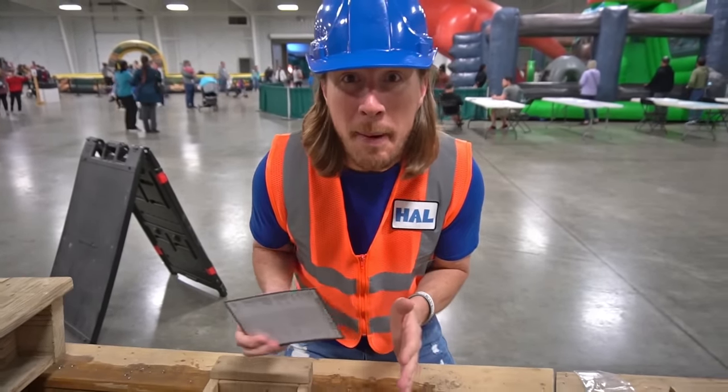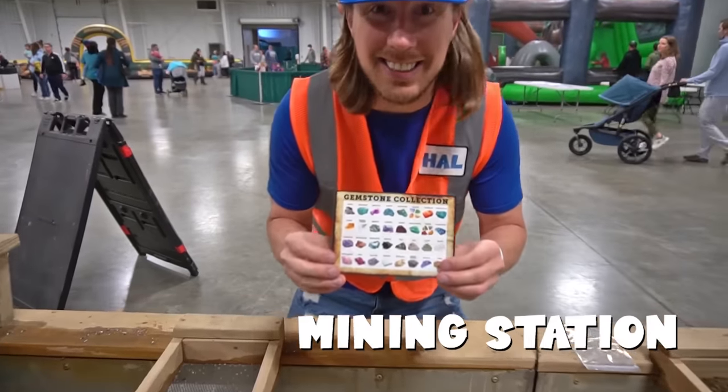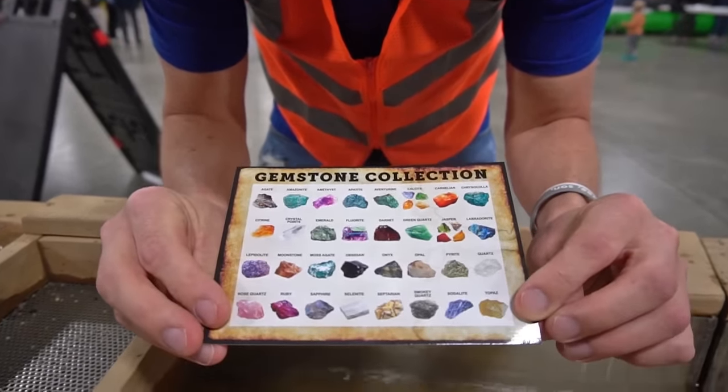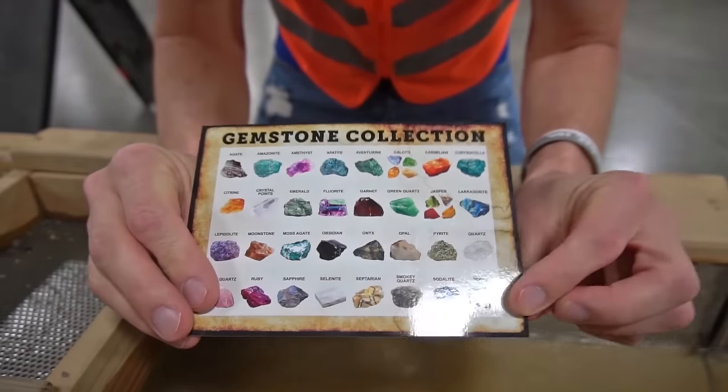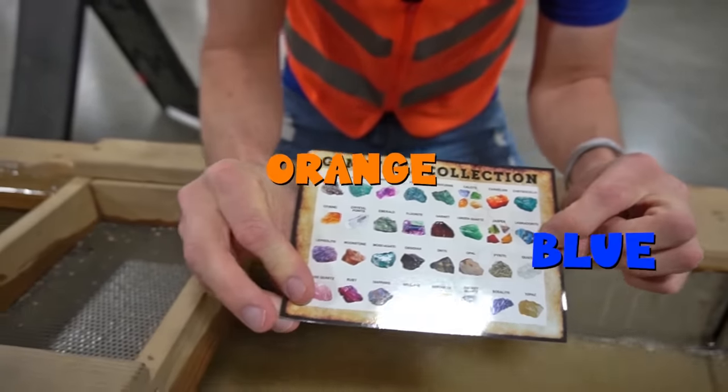Now, we're at the mining station. Oh, this is gonna be a lot of fun. Check it out. This is what we're mining for. Look at all those cool stones. Got some gems in there, some rocks in there. Oh, look, there's even an orange one and a blue one. Two of my favorite colors.